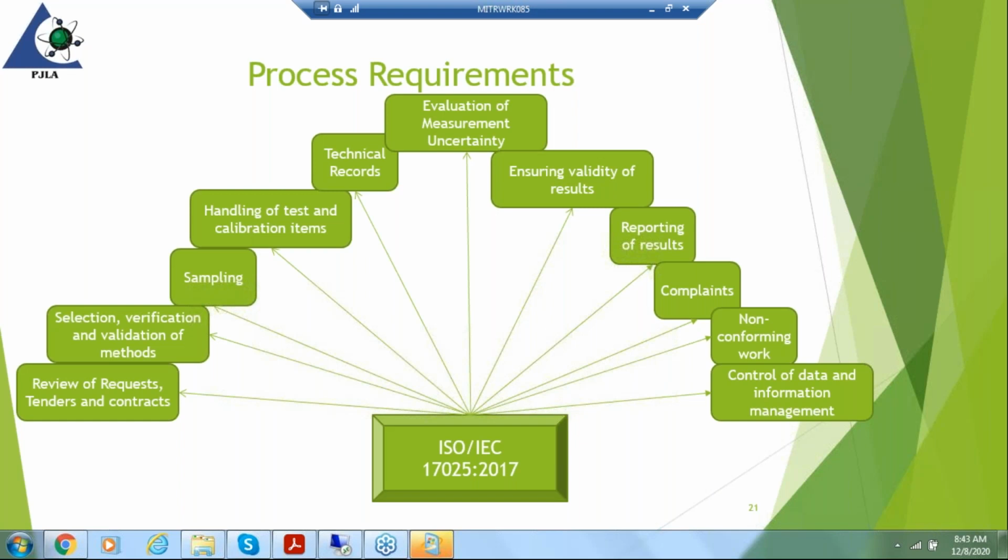Also, the selection and verification and validation of the methods that the lab uses in order to conduct its testing or calibration. In some cases where sampling is involved, and I'll talk more about sampling later, the procedure for doing the sampling has to be clearly defined and followed. And also how the lab handles the test and calibration items, from receipt of the items to storage and control of access, and during the testing of that particular item, how they're handled and processed and tracked.